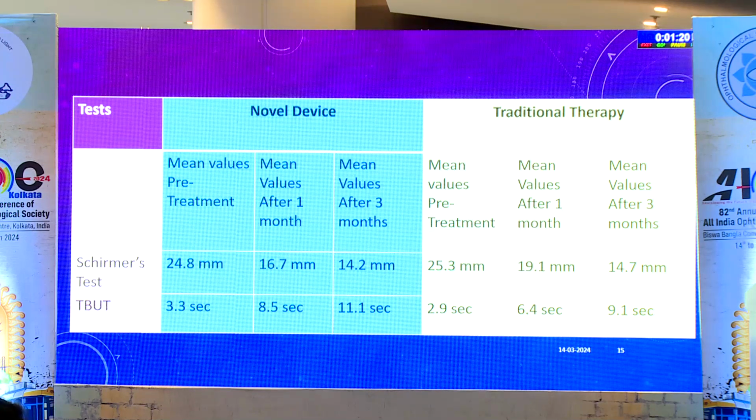The mean pre-treatment Schirmer's value in the novel device group was 24.8 millimeters and in the traditional therapy group 25.3 millimeters. At 1 month of therapy, the novel device group had reduced Schirmer's to 16.7 and the traditional method to 19.1. This elevation of Schirmer's in MGD is basically due to the inflammatory reflex of the tears. At 3 months, the inflammation reduced further and the Schirmer's test came back to almost within normal limits, 14.2 millimeters and 14.7 in the novel and traditional therapy groups.